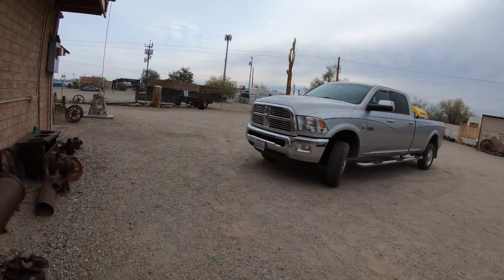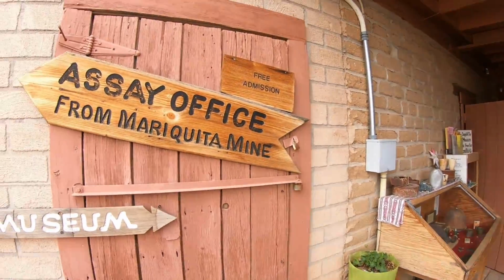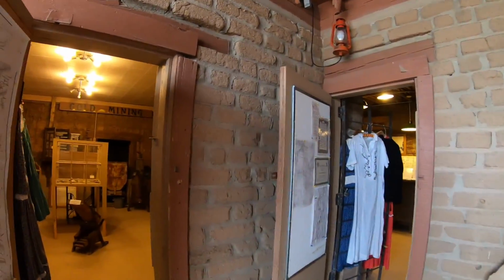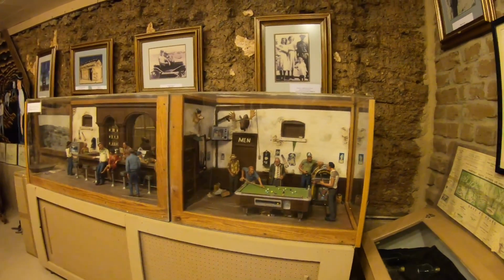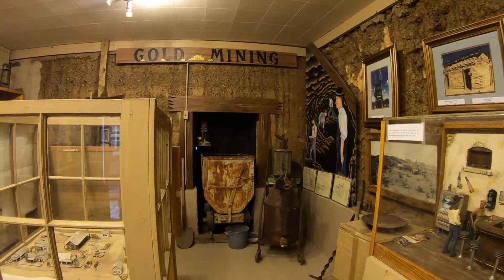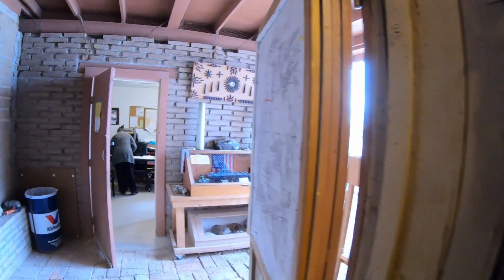Alrighty, let's go on in. I don't want to ruin it, but I'll film some of it. But gotta come explore it. Look at the old stuff, old clothing hanging there. Okay, and here they got little cabinets set up, pictures. Check out the old mining cart. That's kind of cool. Little replicas of the town. More pictures.